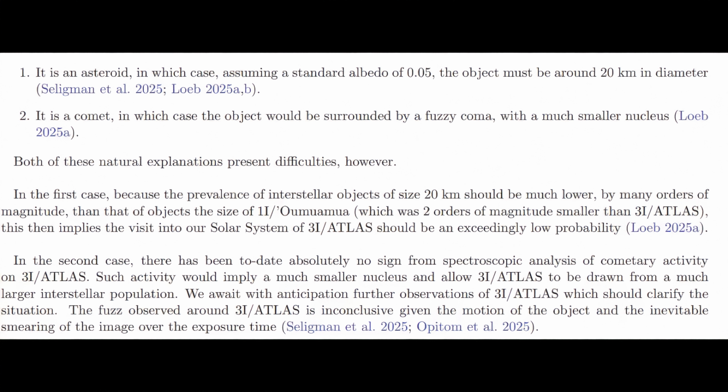interstellar population. But without that comet tail, and I said in the video a couple of days ago that it looks just like asteroids I've tracked looking at some of these same satellites. We await with anticipation further observations of 3I Atlas, which should clarify the situation. The fuzz observed around 3I Atlas, like I talked about the other day, is inconclusive given the motion of the object and the inevitable smearing of the image over the exposure time.